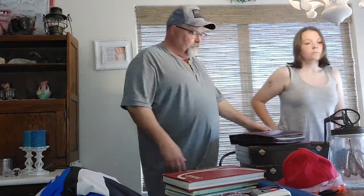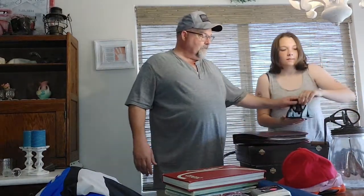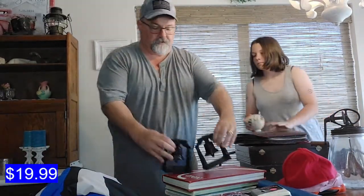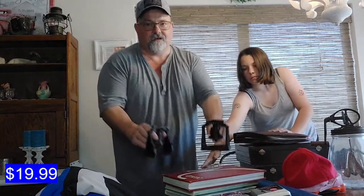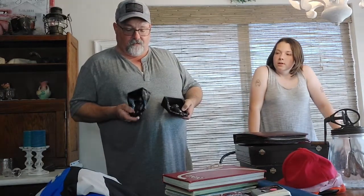Next up is, well, I went overboard, but we found this pair of bookends. They are Liberty Bell bookends, probably bicentennial. They're in really good condition. I only paid $3 for them.